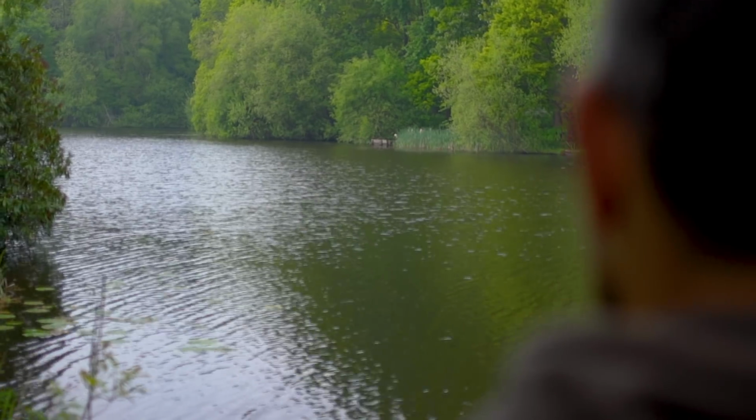So that speed is fantastic. So I'm not forever having to tie rigs. I can concentrate more on finding the fish, which for me is what it's all about.